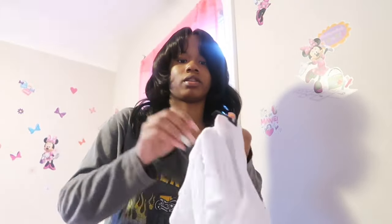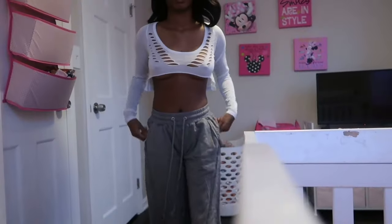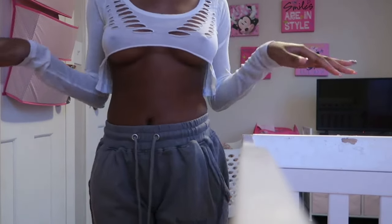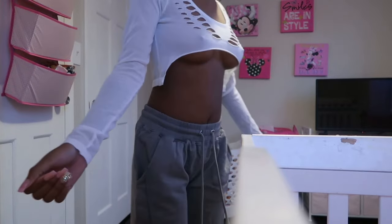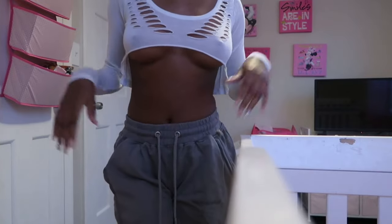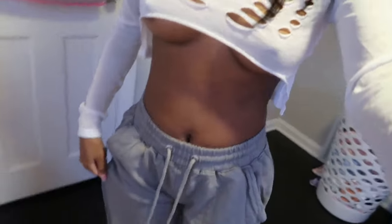First, I'm wearing this top that I tried on my train haul. Y'all seen it. And then I'm wearing these jogging pants, and I'm wearing some little pumps with it. I'm going to try this on and let y'all see how it looks. So, this is the fit. And then, you know, put on my jewelry. And this is gonna be it. We're gonna be ready to go.